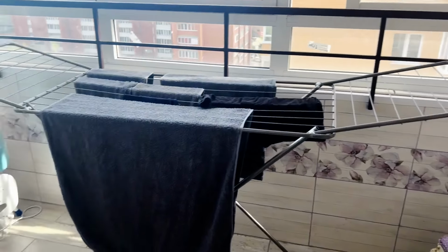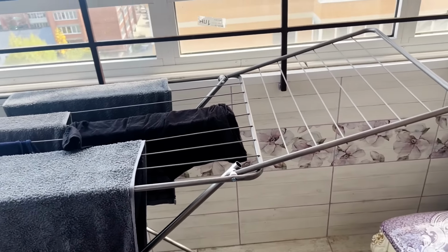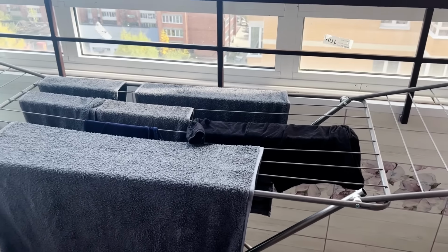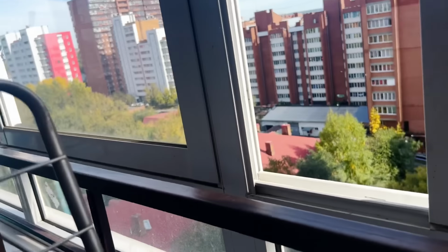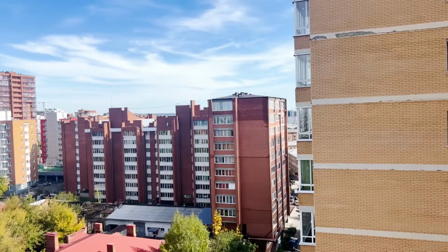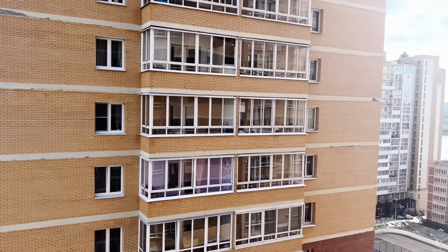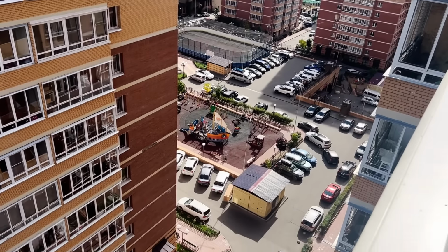Okay, let's check out the balcony. I typically see balconies used for storing cleaning products and also for hanging the clothes, because Russian homes typically do not have a dryer. They will have a washer, but no dryer. So they hang their clothes up like this. And I like to stand up here and look out and see the people below. It's actually a pretty nice view. You can see how big the neighborhood is, all these different apartments that all makes up one neighborhood.